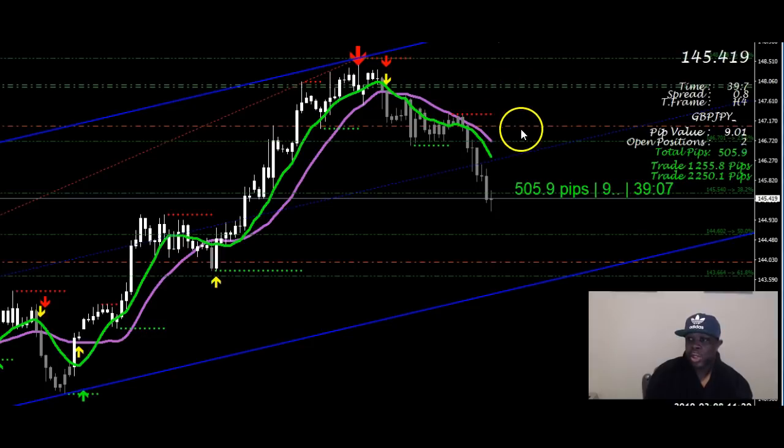Here's our entries. Here's our current take profit. So we're already locked in with some profit. So no matter what happens, this is why I go to sleep. I actually couldn't sleep this morning.